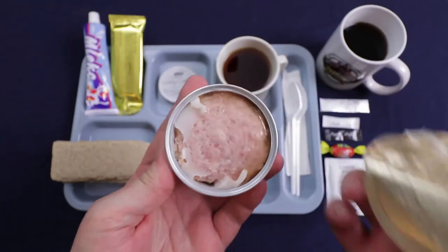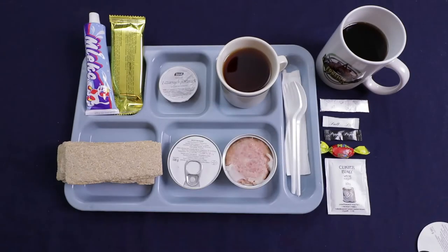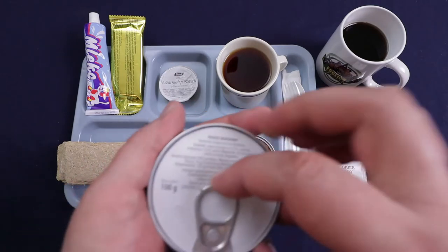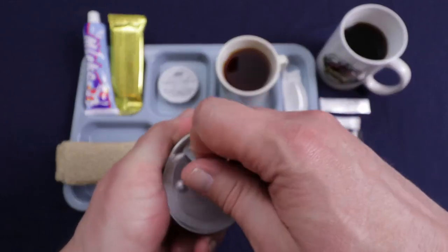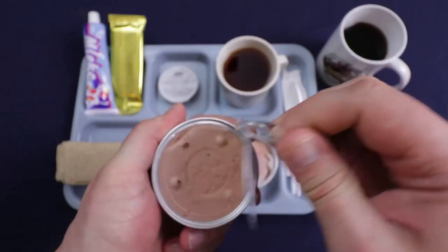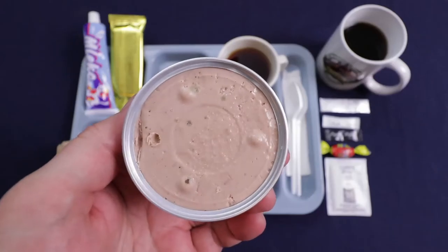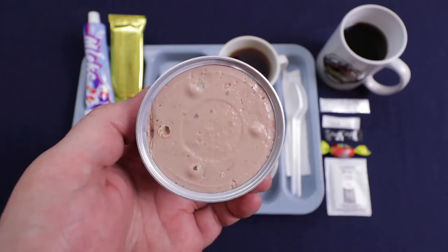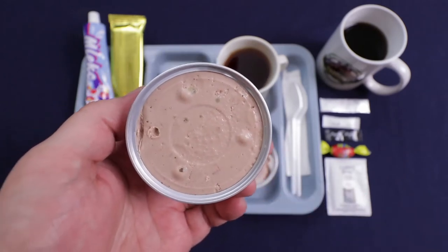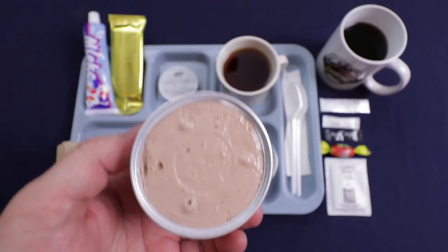A little bit of fat on it. That's expected. Smells really good. And our pork liver pate. I don't know if you can see them or not, but there are little green spots that look like mold, but even though they look green, that's just some solidified fat.